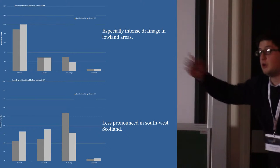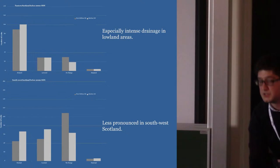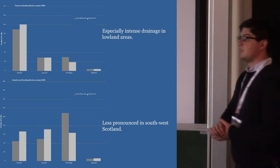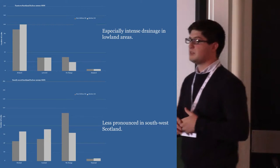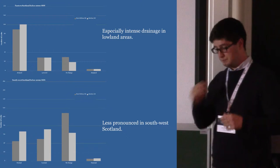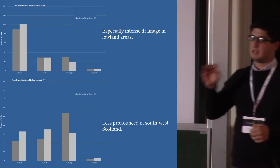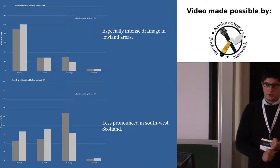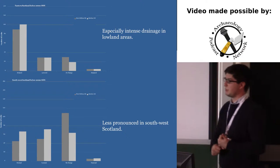And then we can look at this below 200 meters ordnance datum, where you're going to have the most intense agricultural activity, and again, a similar kind of pattern emerges. So the hypothesis is then that perhaps the reason why we get so many more crannogs in southwest Scotland compared to eastern Scotland, areas that saw a lot of drainage, is the fact that that earlier drainage was taking place before there were antiquarians around the country to notice these sites coming up.